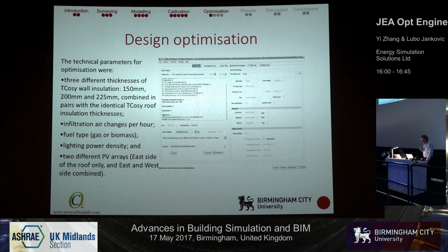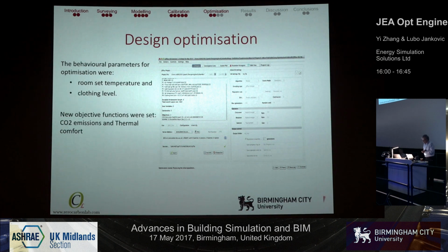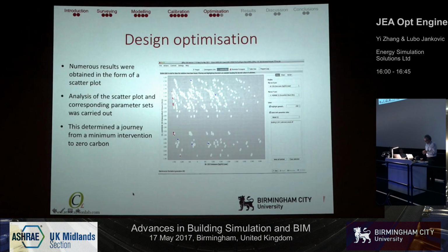So we've had technical parameters and behavioral parameters. The behavioral parameters for optimization were room set temperature and clothing level. And now new objective functions were set for CO2 emissions and thermal comfort. So we were running that model then and got numerous results in the form of a scatter plot. And analysis of this scatter plot and corresponding parameter set was carried out. We weren't necessarily looking for Pareto points, but we were looking for a journey from a minimum intervention to zero carbon. And this is what we found, and I have annotated it here.